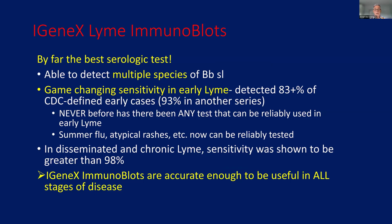In both of those series, in disseminated Lyme, like what they used to call stage 2, they still do in CDC terms, and chronic Lyme, sensitivity was found to be greater than 98%, sometimes even 100%. So the ImmunoBlots basically are accurate enough to be used in all stages of Lyme: early, intermediate, and late chronic Lyme.